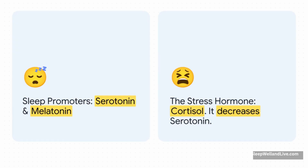On the left, you've got your dream team, your sleep promoters, serotonin and melatonin. But on the right side, you've got the big villain, cortisol, the stress hormone. And get this, when your cortisol levels are high, it actively sabotages your serotonin production. It cuts the whole sleep process off at the knees before it can even get going.